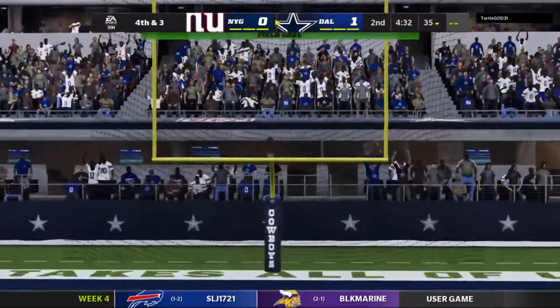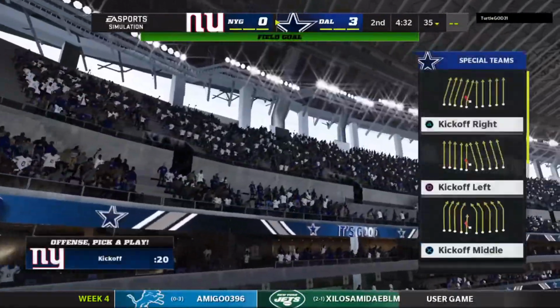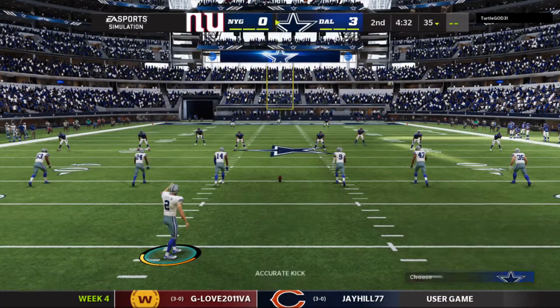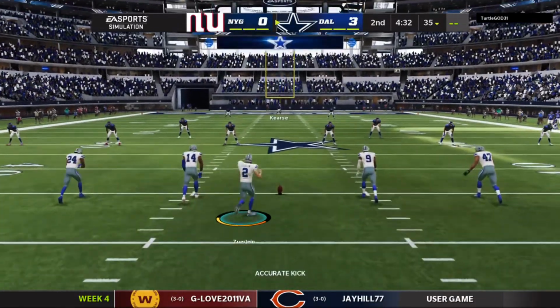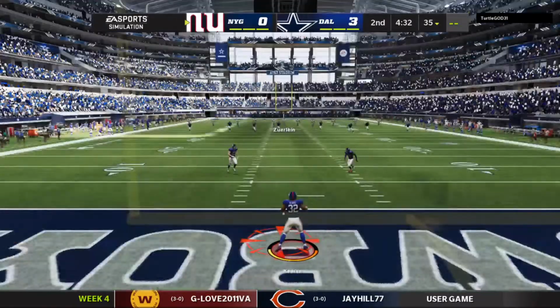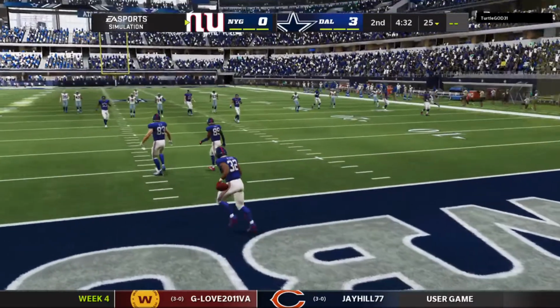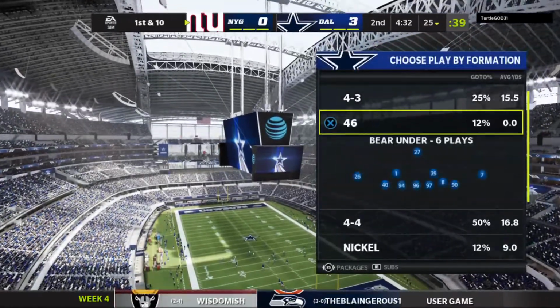Zuerlein's kick is up and through. And the Cowboys are going to jump out to a 3-0 lead. So a good kick there, and they put the bow tie on it with 3 points. And let's face it, everybody wants a touchdown. We know that. But in the NFL, defenses are awfully good. You're not going to score each and every time. Be able to knock the ball through the post and take the three.